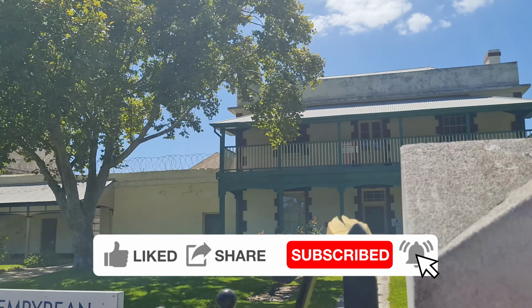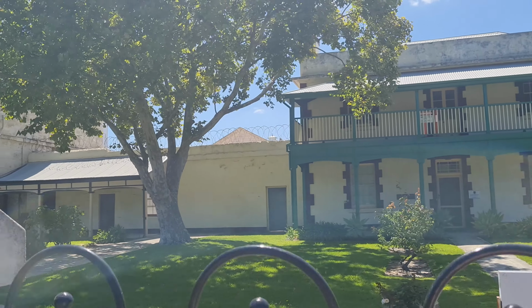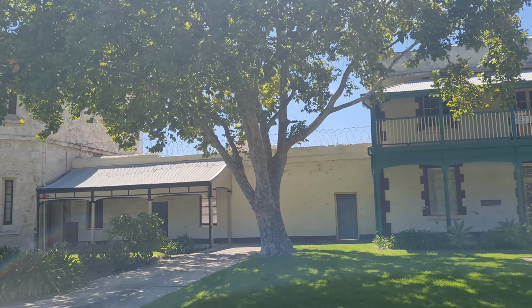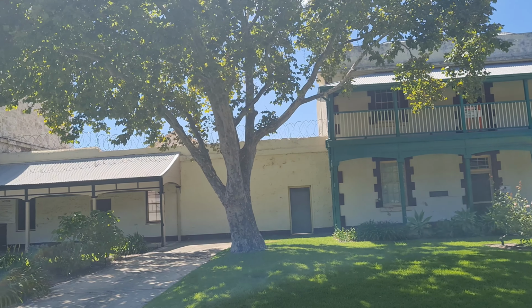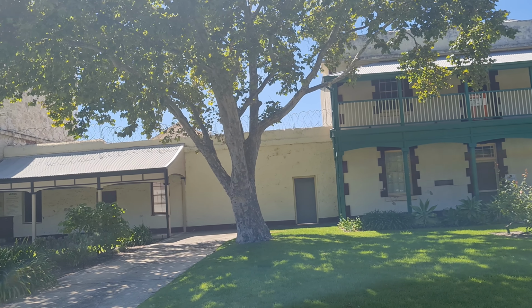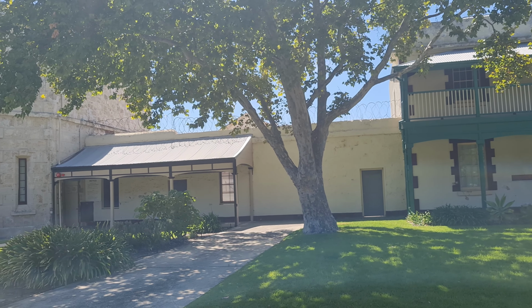The gardens are quite good, very well maintained. There's a bit of restoration work going on there. And as we move around, you can see that razor wire on top there. It'll slice you up a bit if you try to get to the old magistrate. So we'll move around along this way.